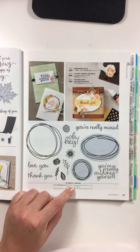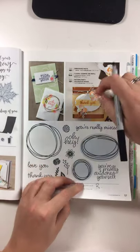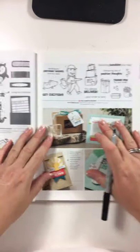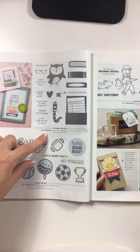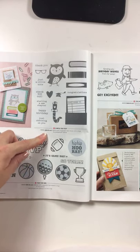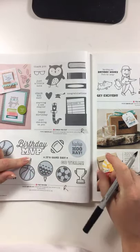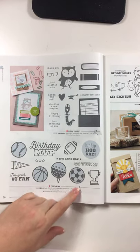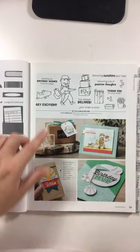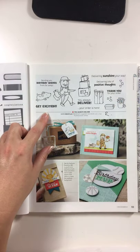Page 57, this stamp set is retiring, and so are the tins. I'm sad about the tins. Page 58, both these stamp sets are retiring. I will be keeping this one though. That has been good for my little man. He loves his soccer. And then the You Always Deliver bundle is retiring.